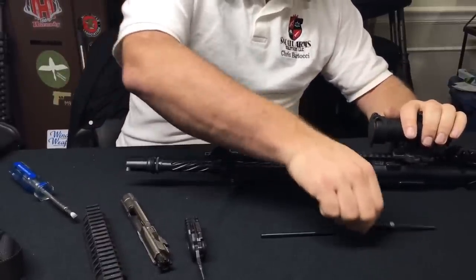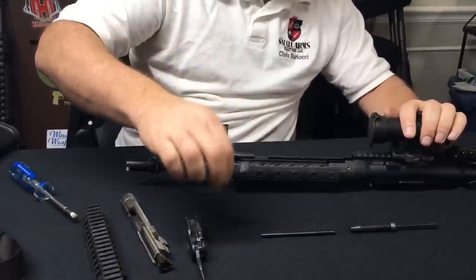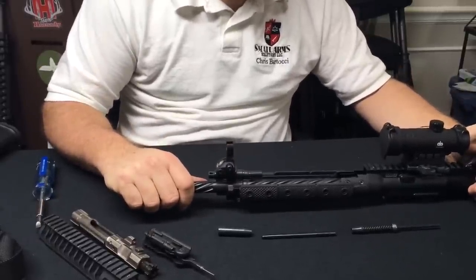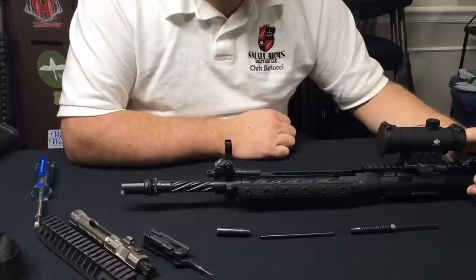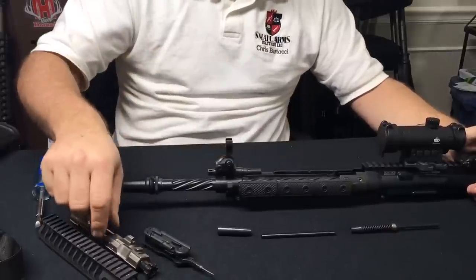You have the operating rod, the nozzle, and the actual piston itself. So this is a very simple system. It's a simple push rod system. There's nothing really unique about it as far as a short stroke piston works. Again, what a short stroke is versus a long stroke: if it was a long stroke, this operating rod would be attached to the carrier.